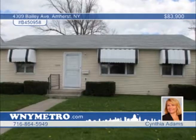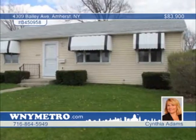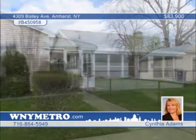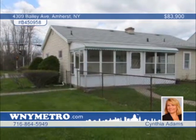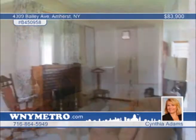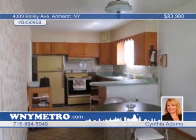Cynthia Adams would be delighted to show you this wonderful 2-bedroom home in Amherst. Amenities include a large fenced yard that's perfect for kids or pets, maintenance-free siding, and a 1-car garage. Also, there's a 3-season room, central air, and a wood-burning fireplace. For added living space, there's a large 22-by-11-foot rec room. Come and see this home and ask how your payment could be less than renting.